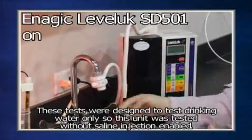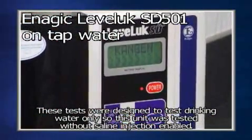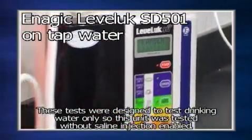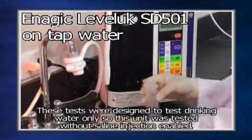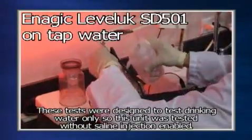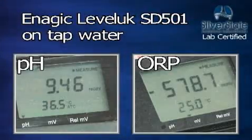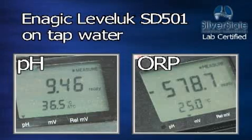And lastly is the Enagic Levelook SD501. The Enagic pH tested at 9.46 with an ORP of minus 578.7.